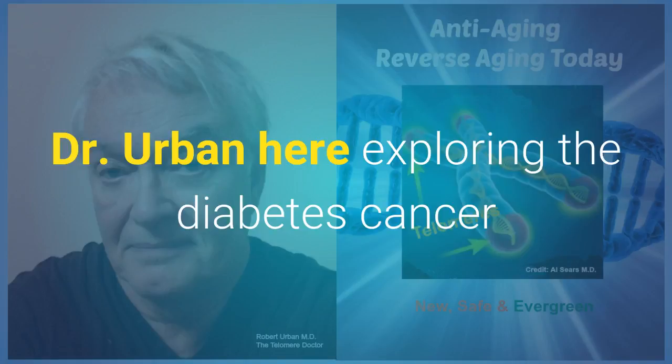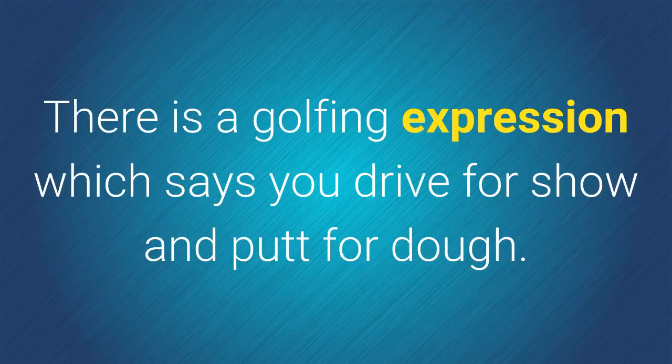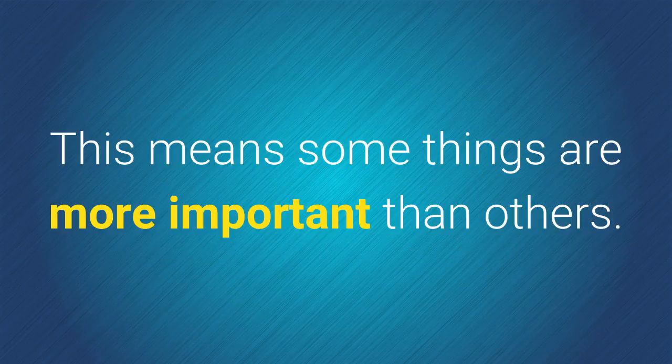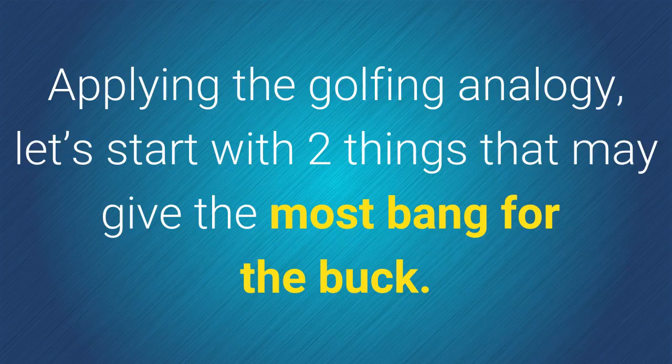Dr. Urban here, exploring the diabetes-cancer connection and offering 2 practical suggestions for avoiding these 2 conditions. There is a golfing expression which says you drive for show and putt for dough. This means some things are more important than others. When it comes to the type 2 diabetes-cancer connection, where do we start? Applying the golfing analogy, let's start with 2 things that may give the most bang for the buck.